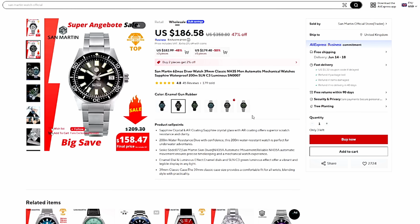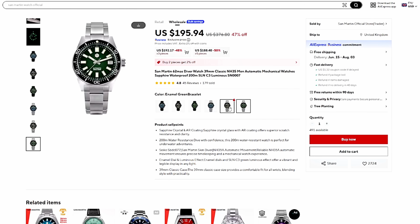And then there's this one. This is, again, one of their more affordable watches where they've cut back a little bit on specifications. The SN0007.